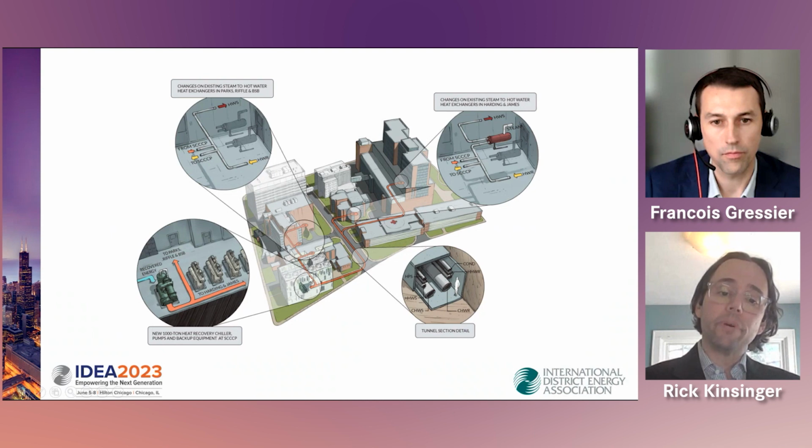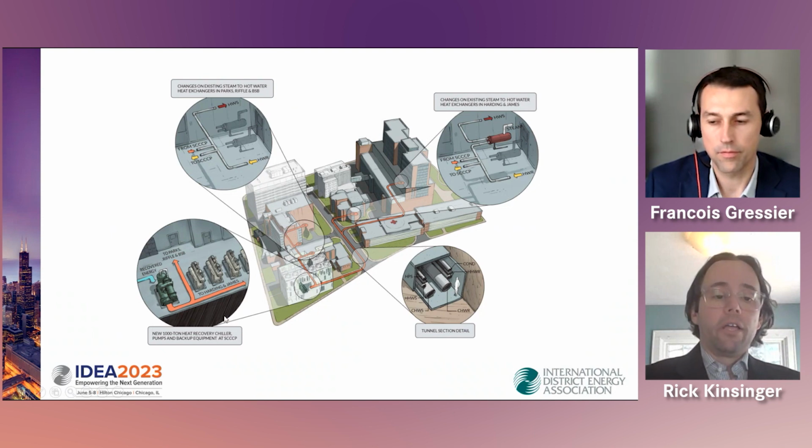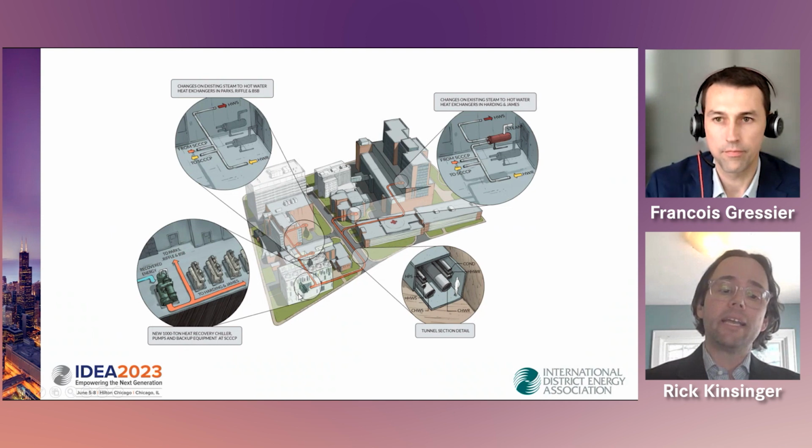There's also, we added this hot water that feeds these three buildings. This is not in a tunnel. It's actually direct buried over to the basement of the first building. And then from there, it all runs in the buildings. So we added a new 1,000 ton heat recovery chiller and the other pumps and other equipment in the chiller plant.